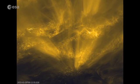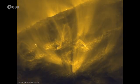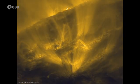It has a multitude of spikes of hot gas reaching out in all directions. Nobody has ever seen the details of the corona in that much detail before. So every time we get an image down, it's the first time we see something at that scale, and that's really fascinating. It's really discovery space that we're entering.